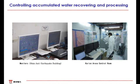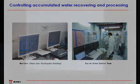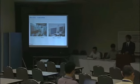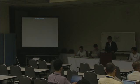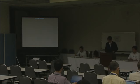Therefore, if there is any abnormality or trouble in the water treatment facility, we can grasp it at the main anti-earthquake building as well. Today we provided an overview of the workings behind the collection and processing of accumulated radioactive water. Later, we are planning to provide periodic explanations of the status of each instrument and tank installations.